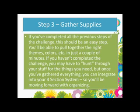Once you've gathered your, gather your supplies. If you've completed all the previous steps of the challenge, this should be an easy step. You'll be able to pull together the right themes, colors, etc. in just a couple of minutes. If you haven't completed the challenge, you may have to hunt through your stuff for the things that you need, but once you've gathered everything together, you can integrate it into your 4-section system. So you'll be moving forward with organizing at the same time that you're packing to go to a crop or replacing things that you bought at the crop.